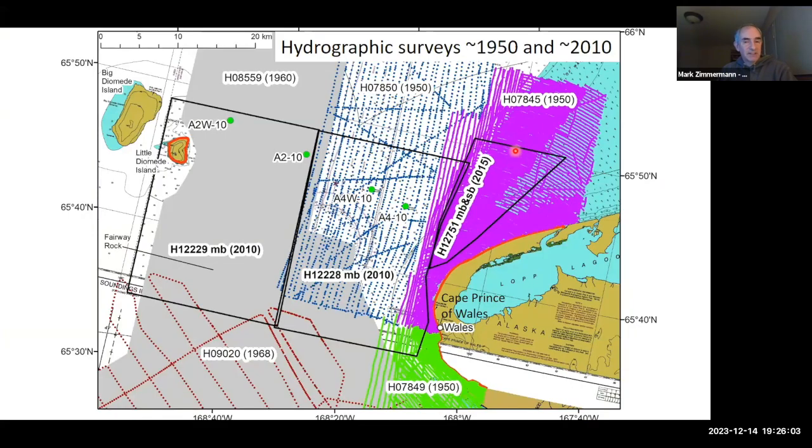So this is a very messy figure, but this shows the different data sets that we used to construct the seafloor map of the Bering Strait. First, we had older data sets, and these are shown by single color dots. These brown dots were a survey done in 1968. These bright green dots are soundings from a 1950 survey. Purple dots are another 1950 survey, and the dark blue dots are another 1950 survey. These cover only the part of the East Channel near Cape Prince of Wales.